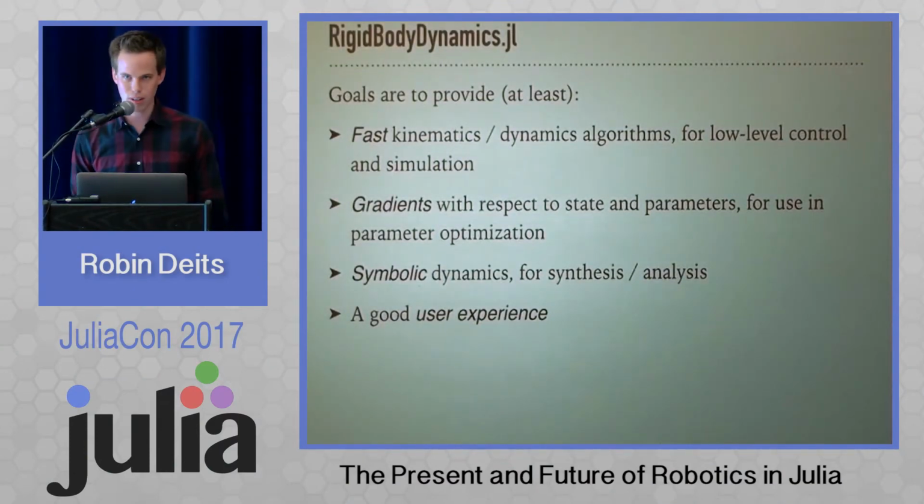All right, so that was a very simple example, but if we want to control these more complicated humanoid-type robots, then one of the base building blocks that we need is a rigid body dynamics library. So I wrote RigidBodyDynamics.jl with a little bit of help from Robin as well.